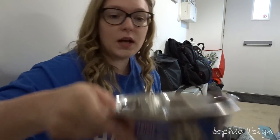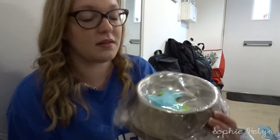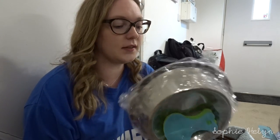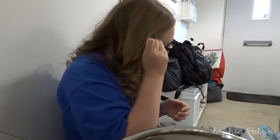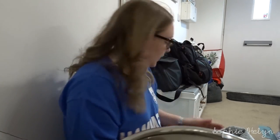We have one small bowl and then this bowl, which actually comes with some scoops, so that will be good if he has biscuits and things. So they are just going to be water bowls. We'll keep one downstairs and one upstairs. So that's all that came from Amazon. We'll move on to HomeSense.